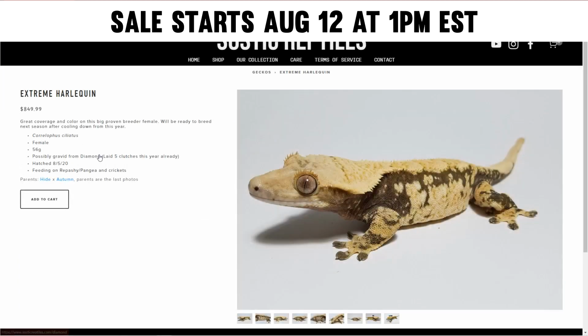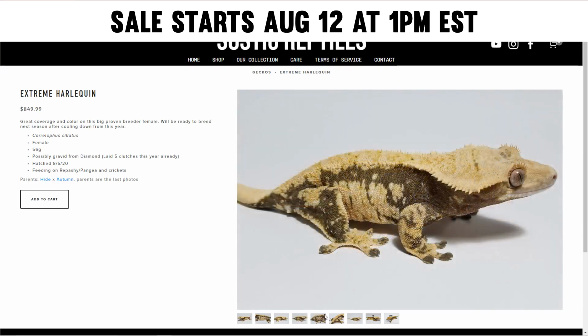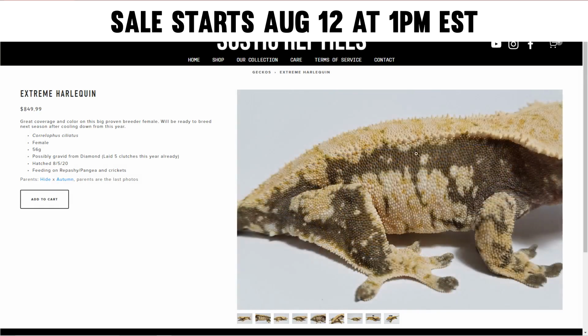Here's another proven adult female, again, possibly gravid, but also laid five clutches already. So you can see this one doesn't have quite as much pattern as the other one that I produced, but this one's got a nice dark base, which is a nice contrast to the other light base geckos that I have for sale. But again, another proven female that's available.